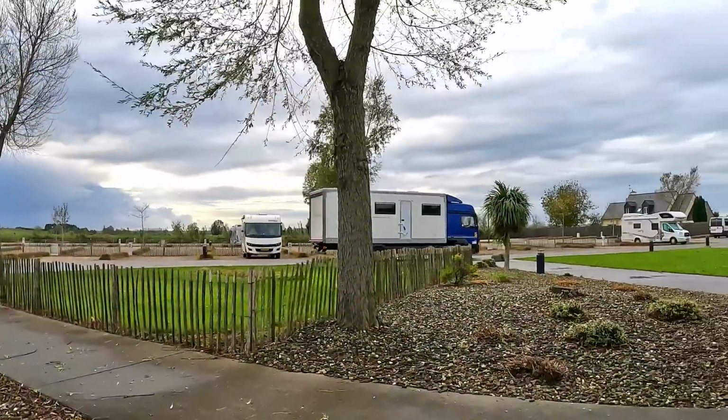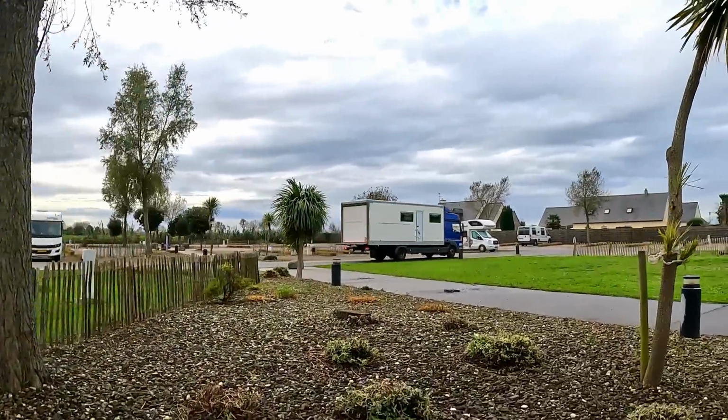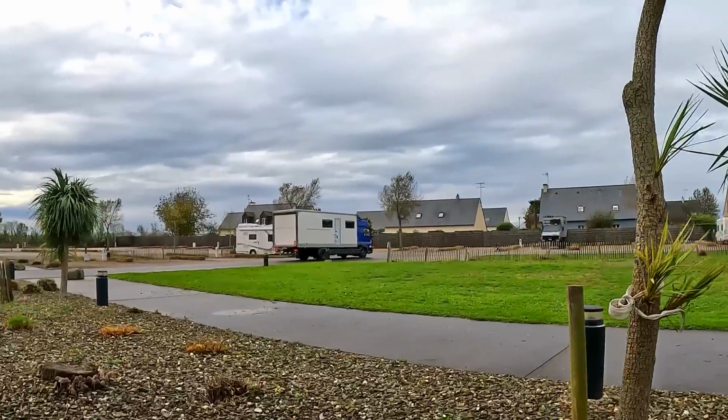Where's he going? I've got a clue. Going a bit fast there, wasn't he? I think he's headed to get the water because we're empty. So fill up on water, and then there's a really nice looking shop just next door to the air. So it's lunchtime. We'll go and see if we've got any goodies for lunch.